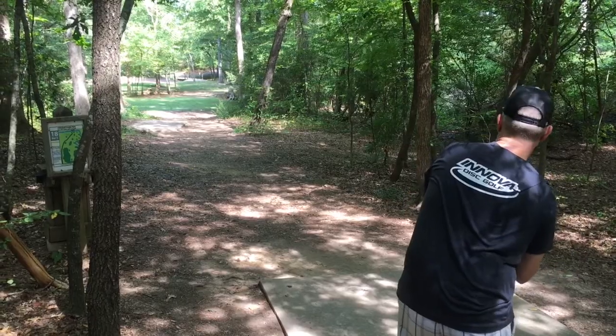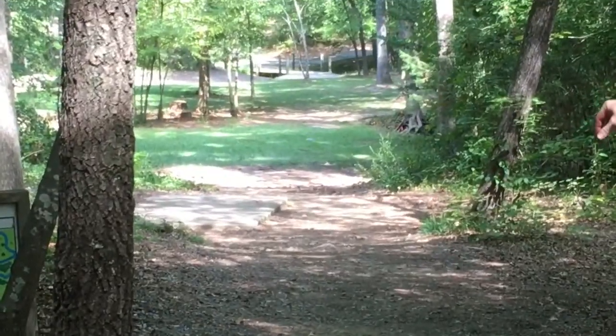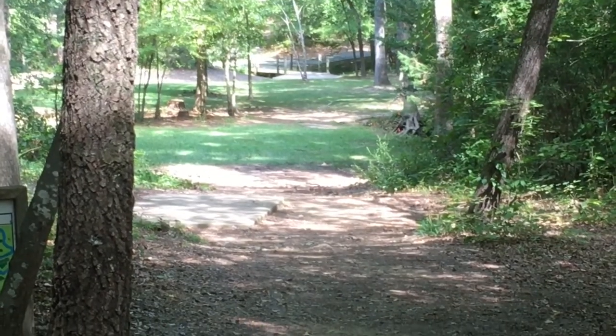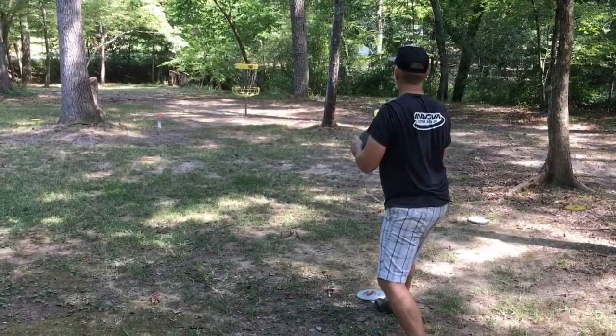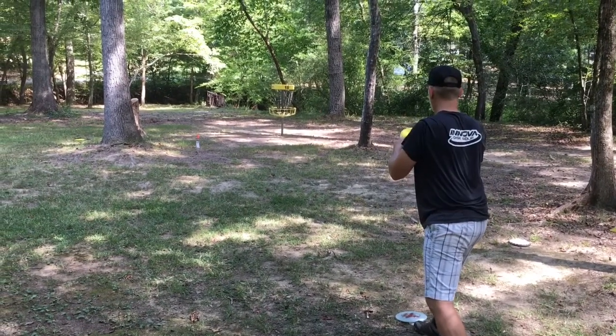Skip. Put it a little low, but that's actually, he's throwing that Sexton Firebird there, and it did some work for him. Got him where he's got a putt. He's at the circle's edge, maybe a little bit out. It's got a good putt, though. Let's see if we can give it a run.